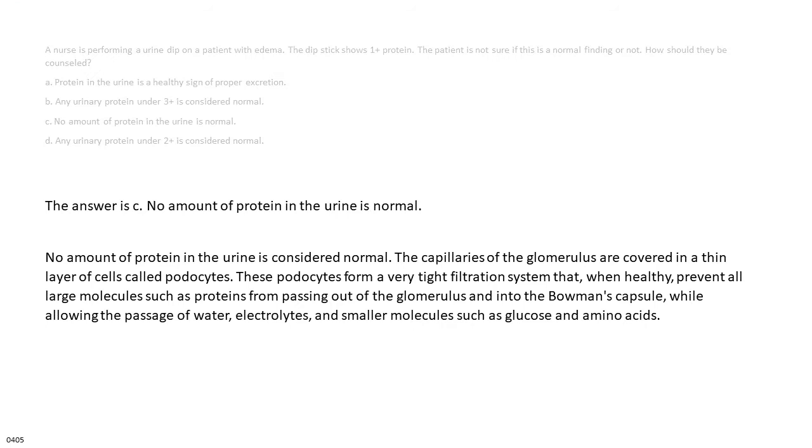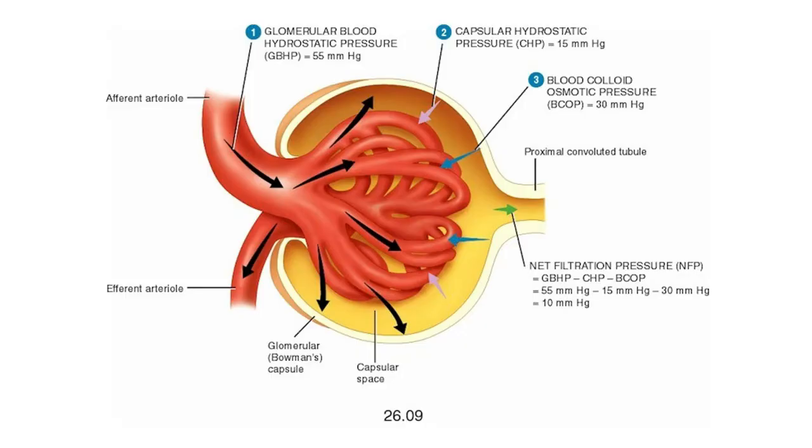The answer is C. No amount of protein in the urine is normal. No amount of protein in the urine is considered normal. The capillaries of the glomerulus are covered in a thin layer of cells called podocytes. These podocytes form a very tight filtration system that, when healthy, prevent all large molecules such as proteins from passing out of the glomerulus and into the Bowman's capsule, while allowing the passage of water, electrolytes, and smaller molecules such as glucose and amino acids.